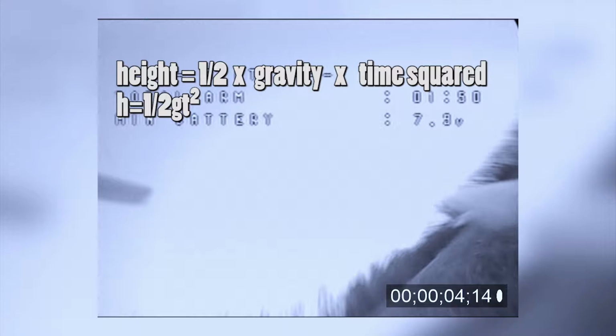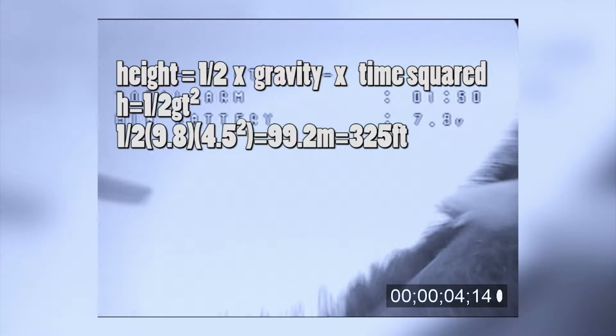Our time is 4.5 seconds. Our gravity is a constant 9.8 meters per second squared. So if we take 1/2 times 9.8 times 4.5 squared, that gives us a height of about 325 feet, which is pretty insane to think that this thing just fell from that high with relatively no damage, because you'll see I'm going to fly it again, no problem.